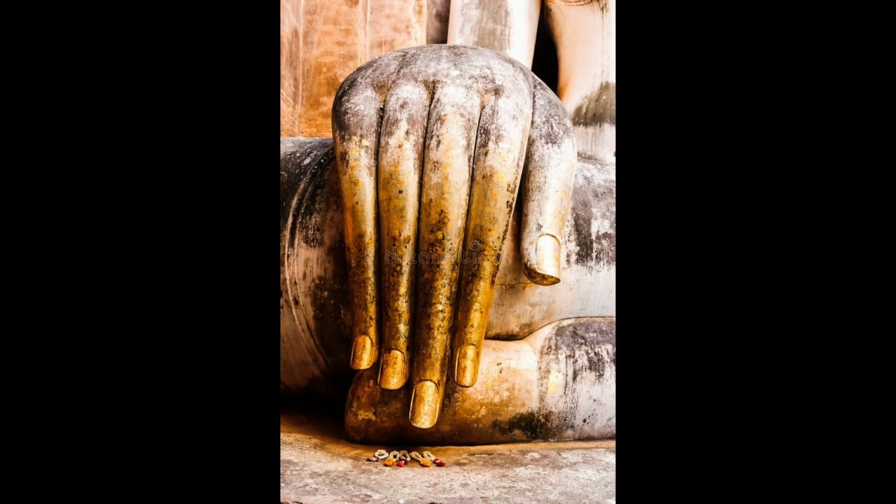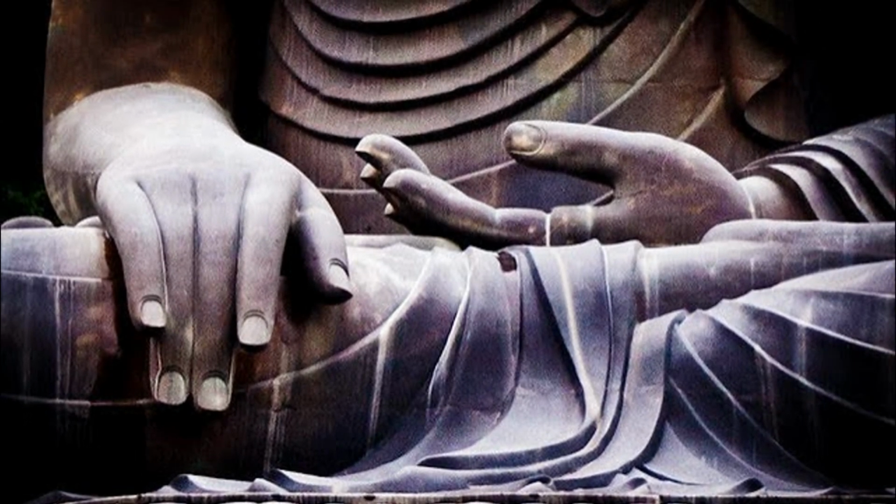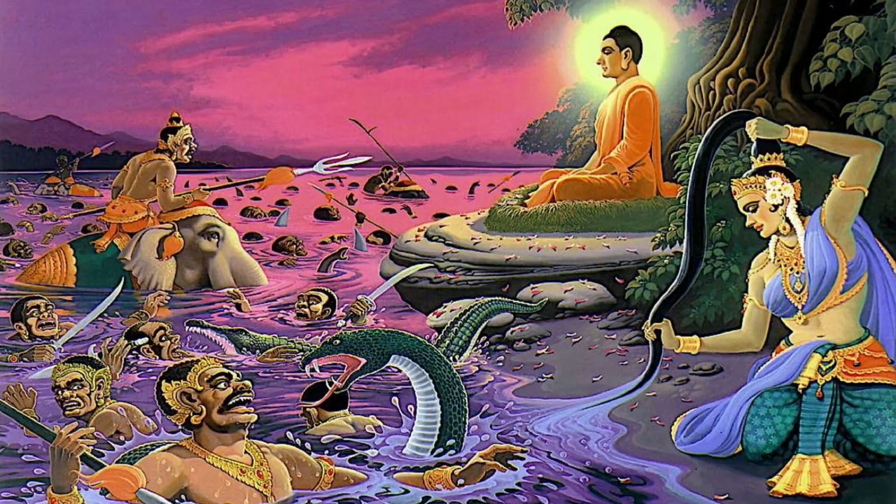The right hand is placed upon the right knee in the earth pressing mudra, complemented by the left hand, which is held flat in the lap in the Dhyana mudra of meditation. This symbolizes the union of method and wisdom, samsara and nirvana, and also the realizations of the conventional and ultimate truth. It is in this posture that Shakyamuni overcame the obstructions of Mara while meditating on truth.